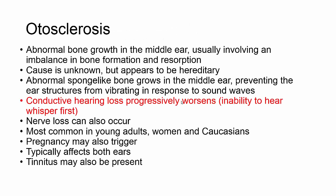Otosclerosis is abnormal bone growth in the middle ear, usually involving an imbalance of bone formation and reabsorption. The cause is unknown, but there could be a link to heredity. Abnormal sponge-like bone grows in the middle ear. This prevents the ear structures from vibrating in response to sound waves. It causes conductive hearing loss. This progressively gets worse as they first lose the ability to hear a whisper, and then it continues because the bones are not vibrating like they're supposed to.